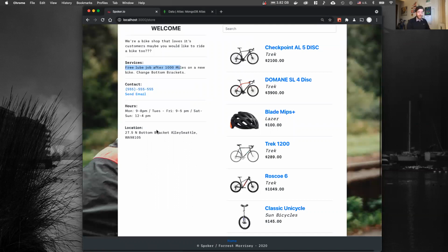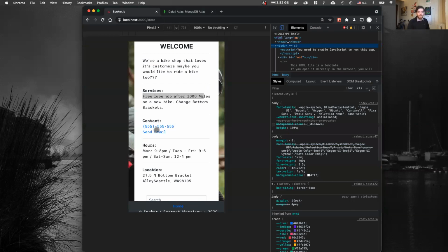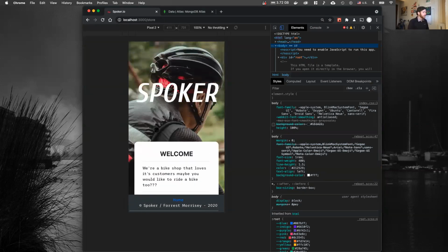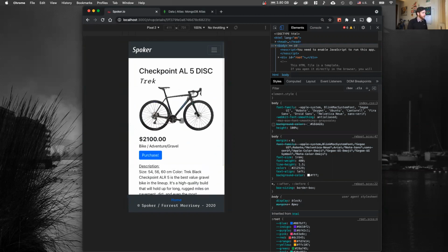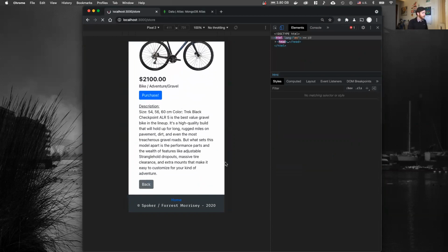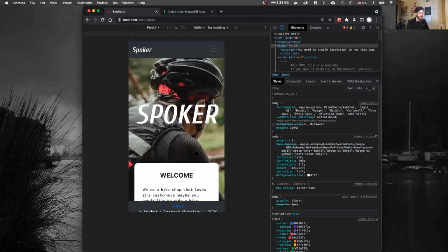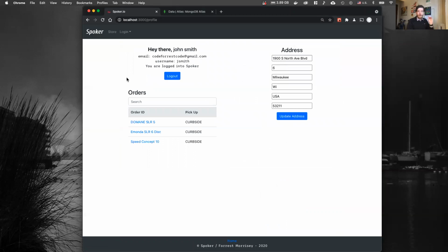And the cool thing about this site is that it is fully mobile responsive. So just like that, I'm able to change the site to be mobile friendly. Look here, you can see that it's already adapted. It works well. I can continue to browse while I'm on a phone or a tablet like so. Let's head back. The thing about this MERN stack application and about Spoker is that I wanted to empower the user, empower the customer, and most importantly, empower you, the business owner.